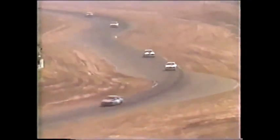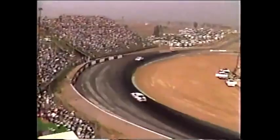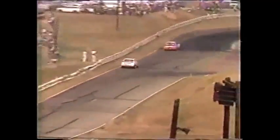For Ricky Rudd, he's coming through the S's. He has overtaken Dave Marcus. He'll be overtaking Petty now, but he does have traffic between himself and the second-place runner. Coming to the top of the hill now. Turn six, he smartly stays in position to pass Petty when they come onto the straightaway. That's a very smart move on the part of Ricky Rudd.